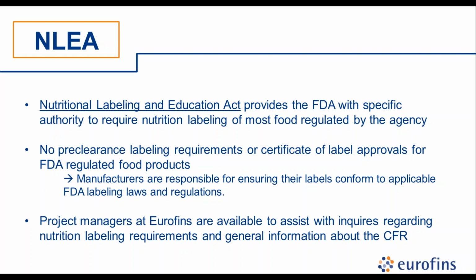There is no pre-clearance labeling requirement. What that means is that manufacturers essentially are responsible for ensuring their labels are on their products. If you were to be audited or inspected by the FDA, you would need to be sure that you could back up your nutrition label and make sure that your product is labeled correctly. Molly and I, we do have project managers at Eurofins that are available to assist with all these inquiries in regards to your product. Does it fall under the FDA labeling guidelines, or do you have any exemptions for your products, things like that?